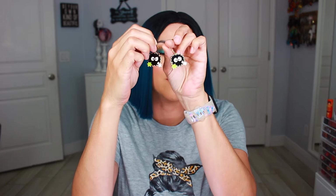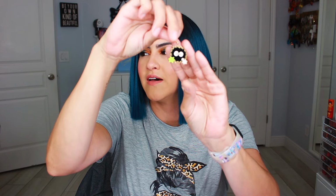Next, before I get into the try on, I know I said that that was the last one, but I lied. It's these little earrings. These are the little soots from Studio Ghibli. I absolutely love Studio Ghibli, Spirited Away, and then I saw these and was just like, so cute. So I had to get these. I have ones that I have previously bought of Studio Ghibli, but these are so freaking cute, so I got those as well. Okay, now we're gonna get into the try on portion.